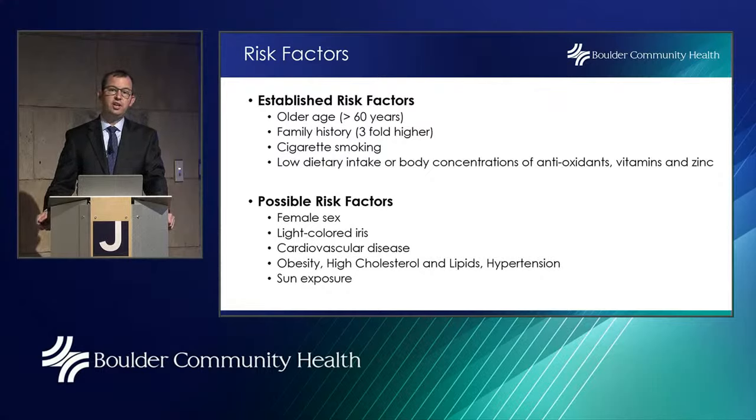Family history has a threefold increase in the risk of developing macular degeneration. Cigarette smoking or other tobacco use also dramatically increases your risk of macular degeneration. And then low dietary intake or concentrations of certain antioxidants and minerals and other supplements that we'll talk about later can increase your risk.